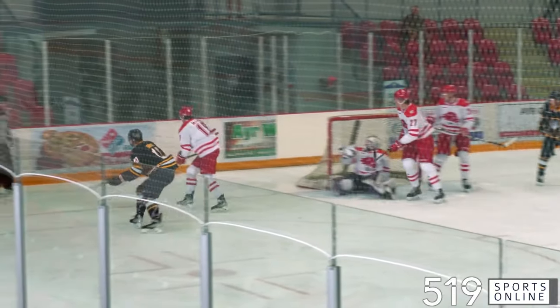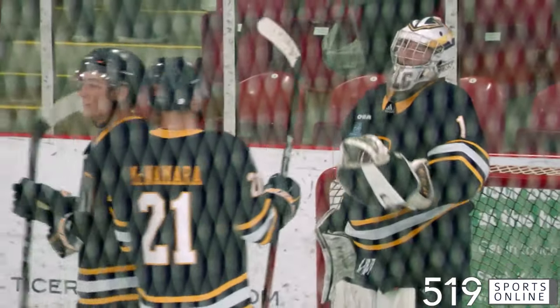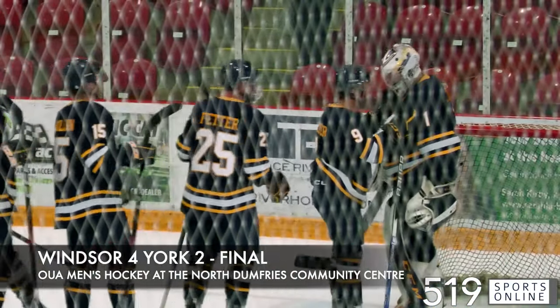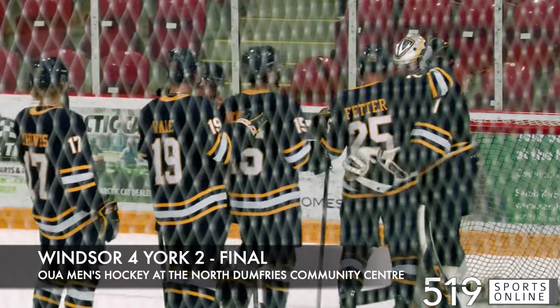The Lancers with a comfy lead, but they keep the pressure coming. It's a rebound out front. Big stop, York. A good stop there, but it's the Windsor Lancers unbothered in this one as they take the win over the York Lions. This one ending with a final score of 4-2 on Sunday afternoon in Ayr.